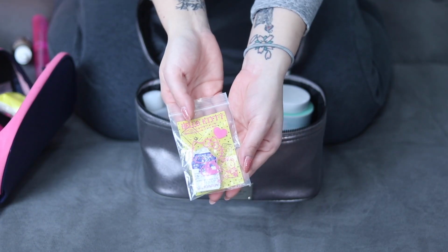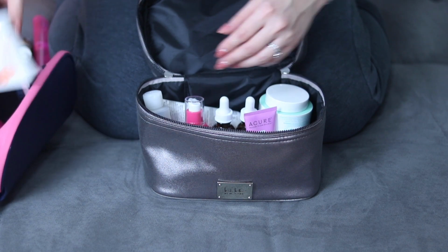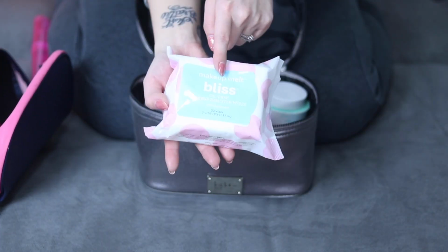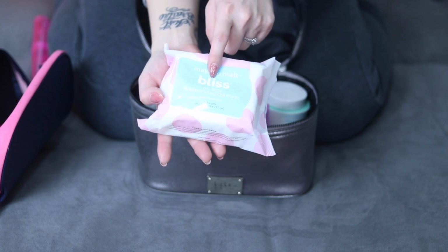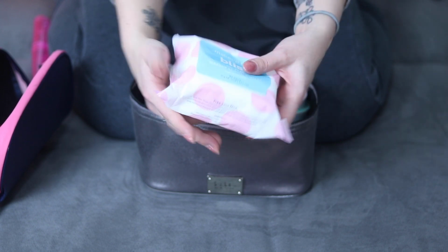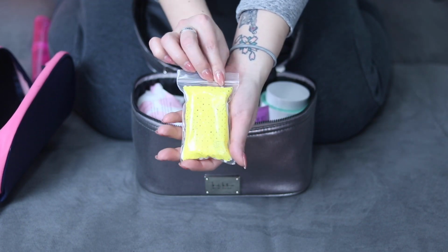I have an extra set of contacts just in case because I always end up losing them. I'm also bringing the Terra Beauty Bar's Super Light Hemp Oil. I'm also going to be taking the Makeup Melt Bliss Oil-Free Makeup Removing Wipes. These are the only wipes that don't burn the shit out of my skin. Of course, I have to bring a little bag full of Q-tips.